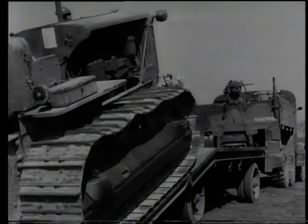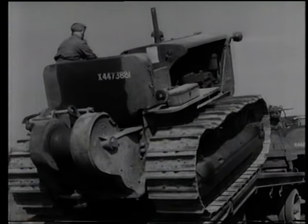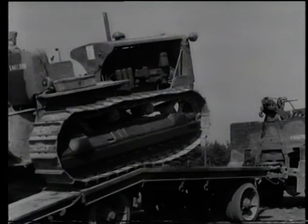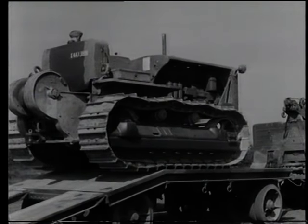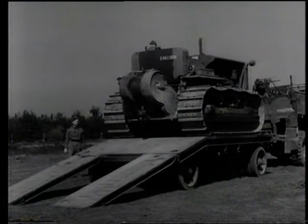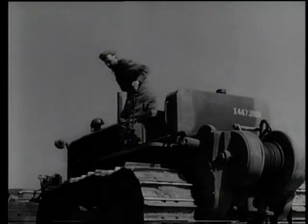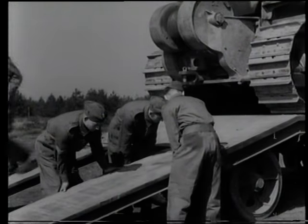Once the NCO is satisfied that the tractor is dead in line and safely ascending the ramps, he can jump to a position on the ground where he can still watch the operation and signal to the driver. Failure to jump down might give him flat feet for the rest of his life. Once on the platform, the D8's track brake is applied and the engine stopped. The driver is now free to lend the others a hand in stowing the ramps.